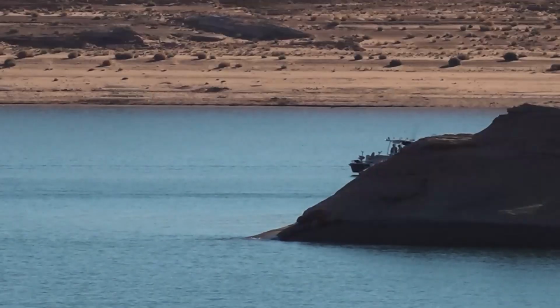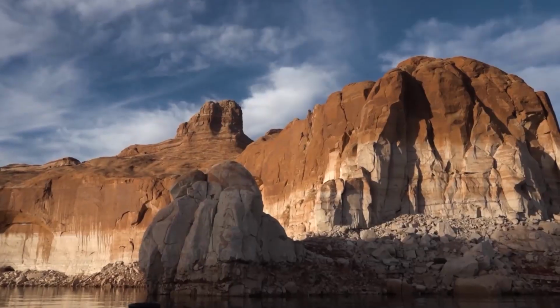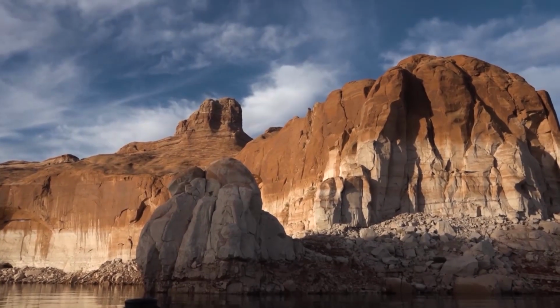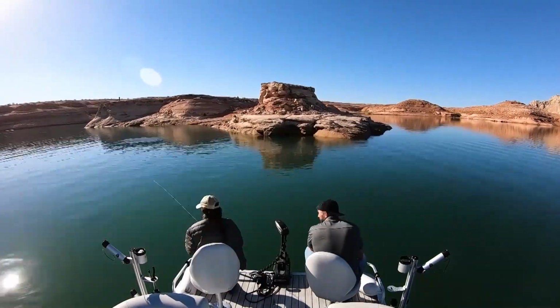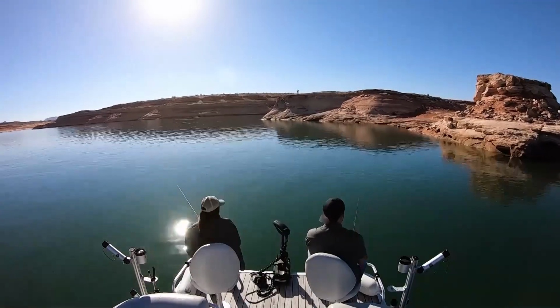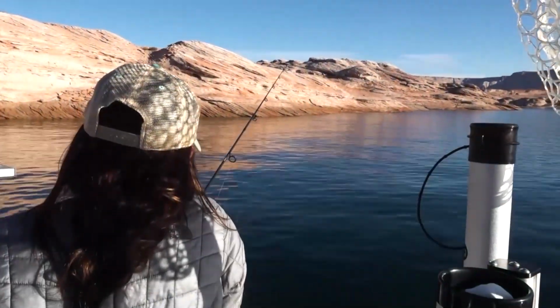I get just as excited to see somebody catch their first fish as I was to catch mine. I love the red rocks. My heart's just really happy when I'm around red rocks and water and outdoors, but I think it's kind of like the way that people all collectively view Lake Powell. It's kind of like everyone's home away from home.